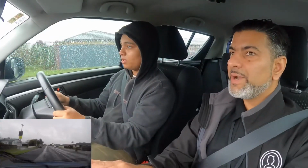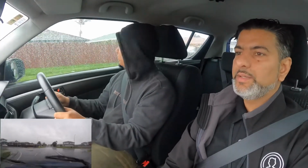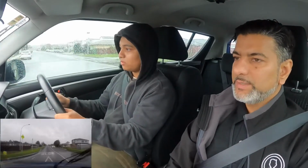Check your mirrors. Quick scan left, right to make sure no one's coming through or anyone approaching is slowing down to give way. Yeah, we have the right of way, of course.